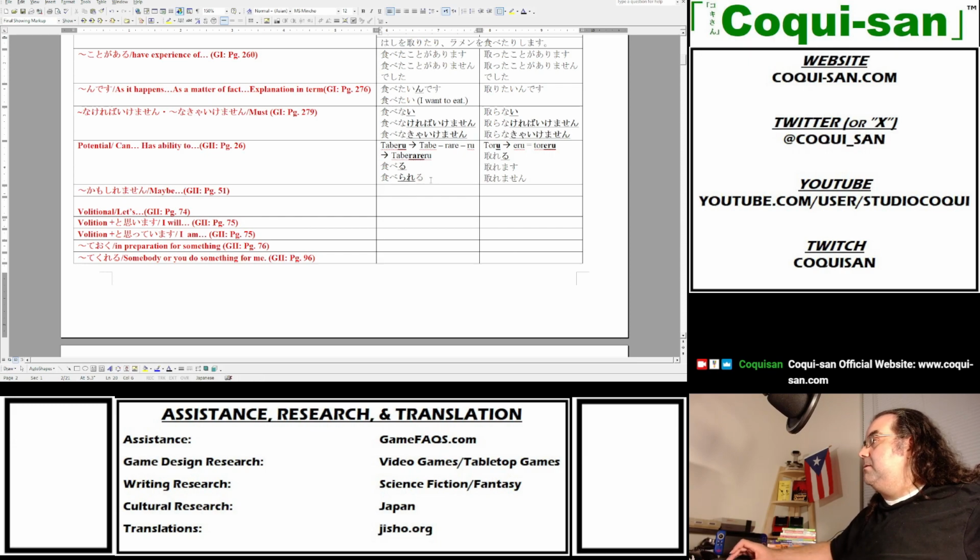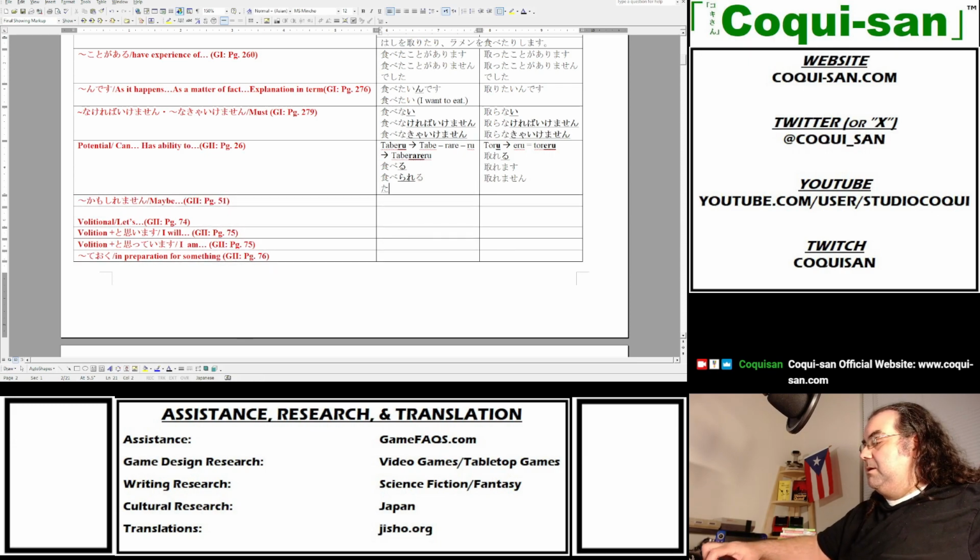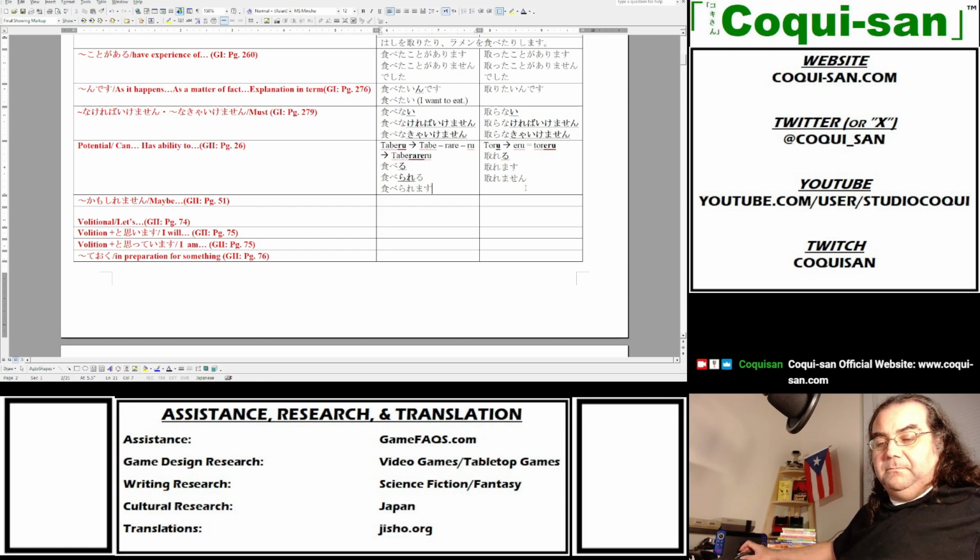Just like taberu would be taberaremasu. Taberaremasu. Feels kind of weird though that the ru forms are the same as the passive forms. It's very difficult to tell what's what, so that really falls down to context.